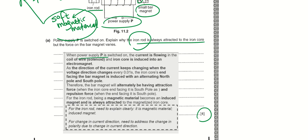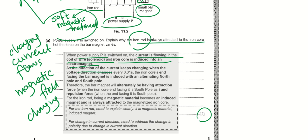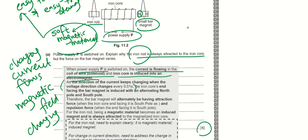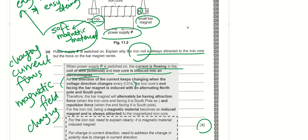When the power supply P is switched on, remember P, the voltage changes direction every time, so the current will change direction. And whenever there's current flow, when current flows, it will produce a magnetic field. So if my current keeps changing direction, my magnetic field will also keep changing its direction. So the current flowing in the coil of wire, the solenoid and the iron core is induced into an electromagnet. As the voltage direction changes every 0.01 seconds, take note here, the iron rod's end, where's the iron rod? This one. The rod end facing the bar magnet is induced with an alternating north and south pole.